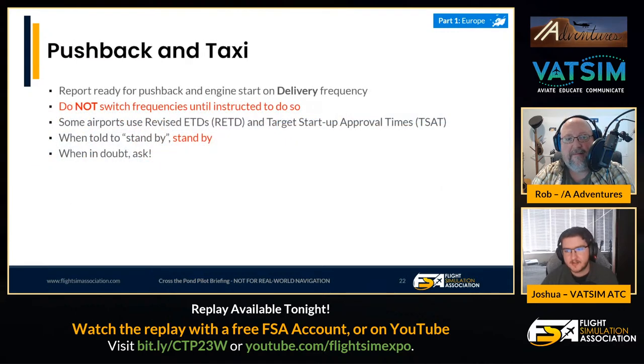Pushback and taxi, again, this is quite a common thing within Europe, and you need to report ready for pushback and engine start on the delivery frequency. So you don't self-hand over to the ground controller, you stay with delivery, and that's so that the delivery controller can allocate the start times and make sure people are pushing at the right point without overloading the ground controller, who's got to be very busy with aircraft everywhere.